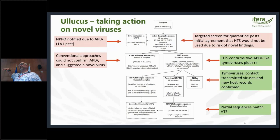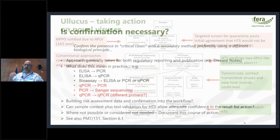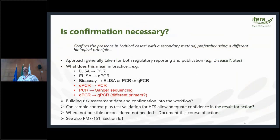So even though our HTS was confirming our original conventional diagnostics, we went back into a confirmation step before we actually took action in the end. And I say, you can confirm until the cows come home. At some point, you have to decide if you're taking action. But with this one, we had that 3 levels of confirmation. You need to think about: is confirmation necessary?